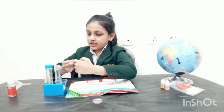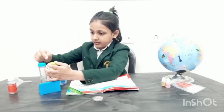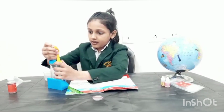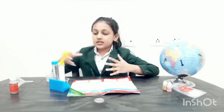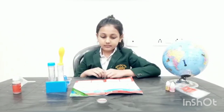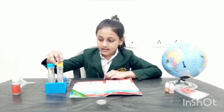Put the balloon on the test tube. Let's give it time to fill the balloon. See, it will expand. This is it, you will witness magic.